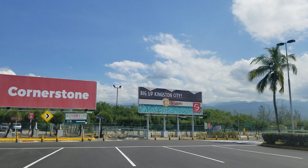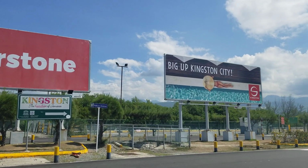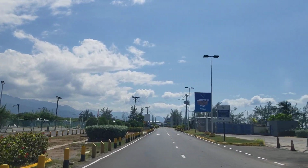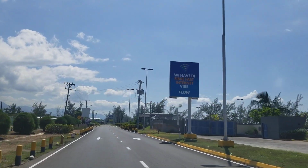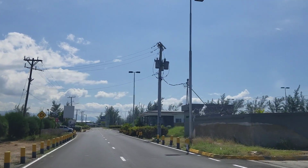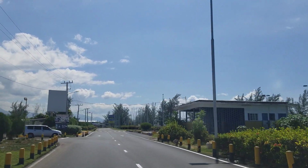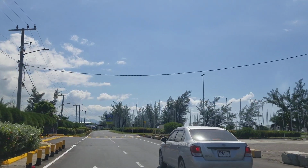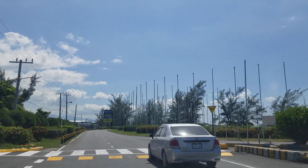Okay, but this airport, the Manley International Airport, has the longest runway in Jamaica. The runway is 2,716 meters or 8,910 feet. It's the longest runway in Jamaica as of today. The runway at the Sangster International Airport is being extended, and when finished, that runway will be over 3,000 meters long, and that will be the longest runway in Jamaica.